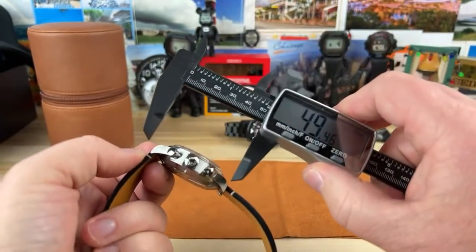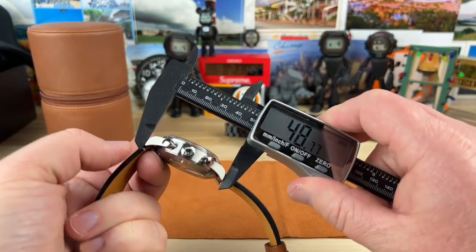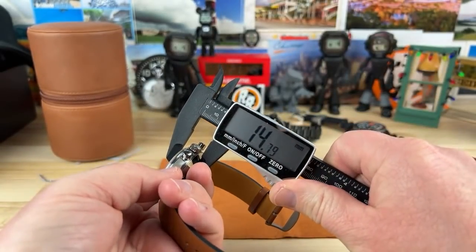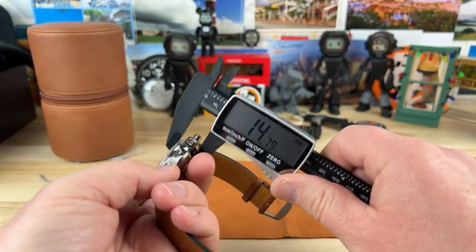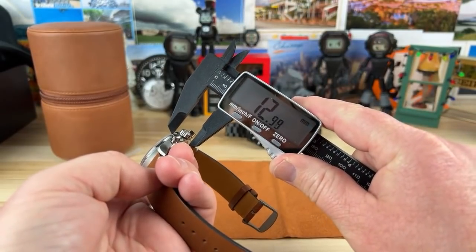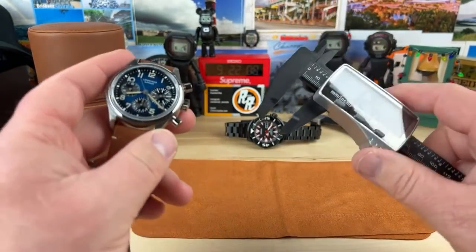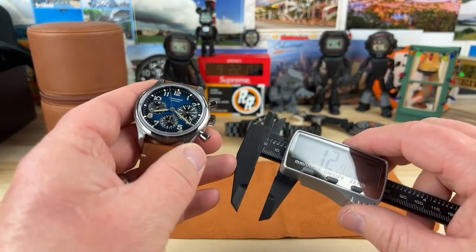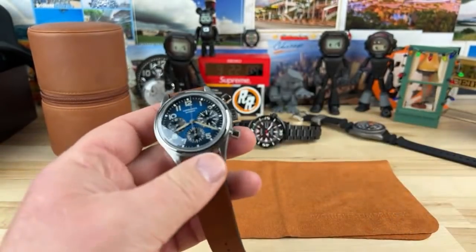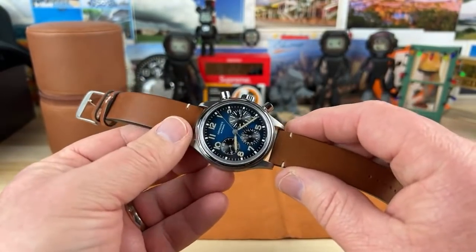So it's 41 by just under 49, and the thickness is 14.8, but that's with the crystal. If you were to ditch the crystal, it's probably like 13-ish. A lot of that is the box crystal. It's a nice oversized crown too. The lightweight nature of this, it's under 100 grams. This is a pretty light watch.